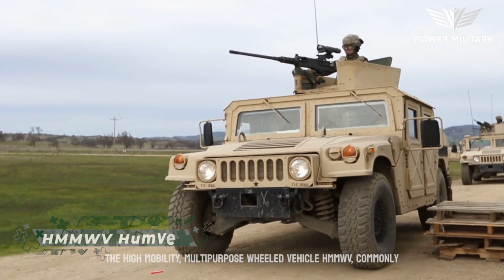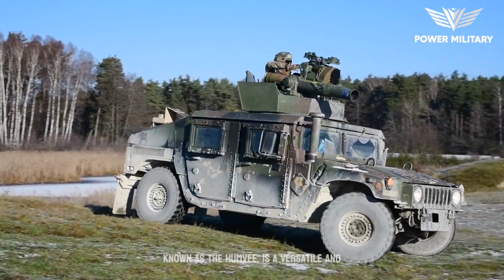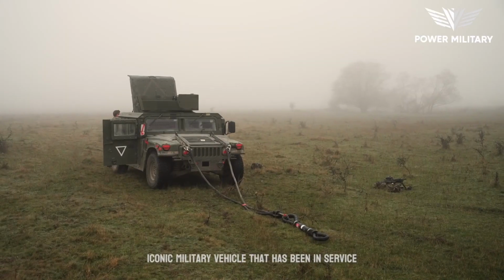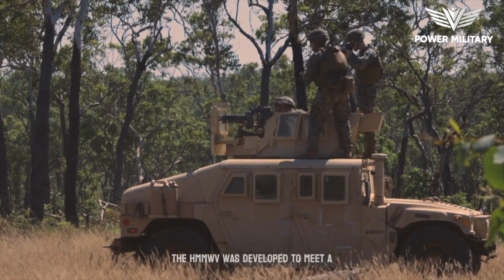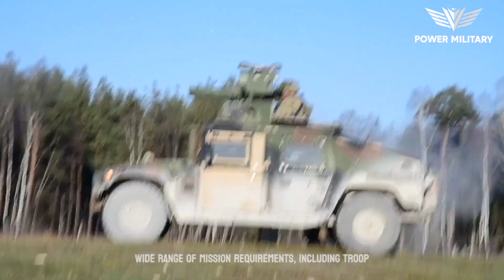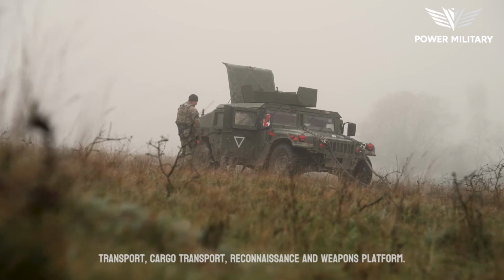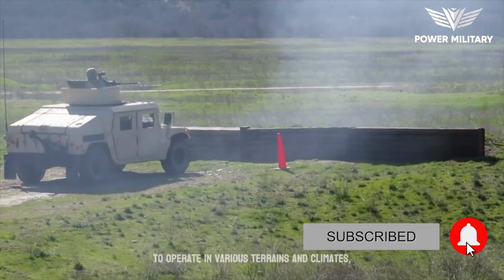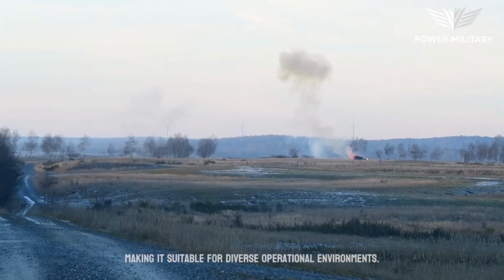The High Mobility Multi-Purpose Wheeled Vehicle, HMMWV, commonly known as the Humvee, is a versatile and iconic military vehicle that has been in service with the United States military since the 1980s. The HMMWV was developed to meet a wide range of mission requirements, including troop transport, cargo transport, reconnaissance, and weapons platform. Its design incorporates features that enable it to operate in various terrains and climates, making it suitable for diverse operational environments.